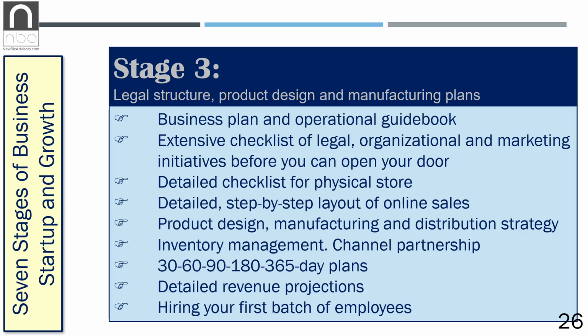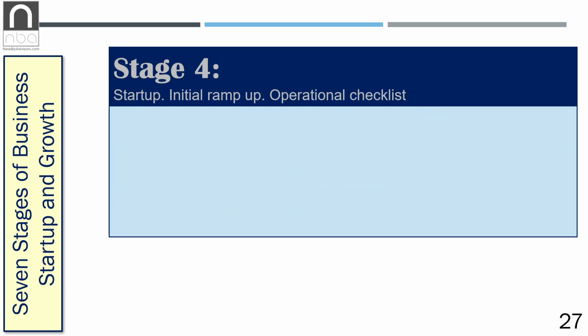So again, in stage one, we went through a self-assessment. We qualified you as having good potential to be a business owner. In stage two, we walked you through the acquisition process of a business. Stage three was when you decided what you're going to do, and you picked one, and now we're actually going through the journey of everything you need to do, an exhaustive checklist, for you to open the door. When you open the door, you're now in stage four.